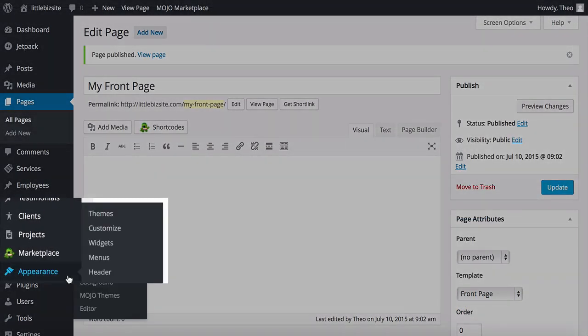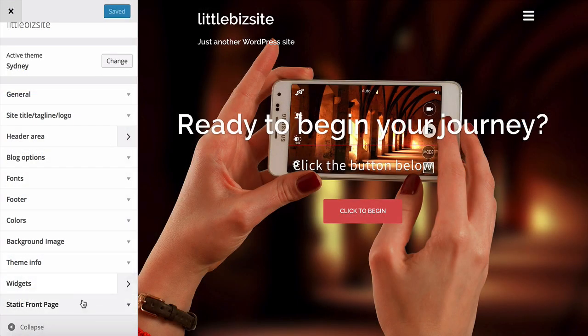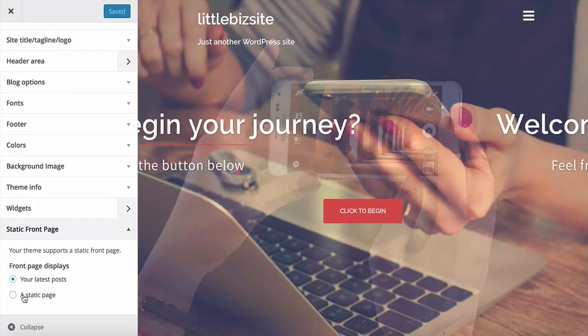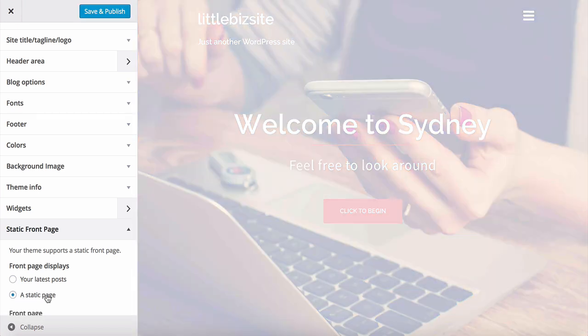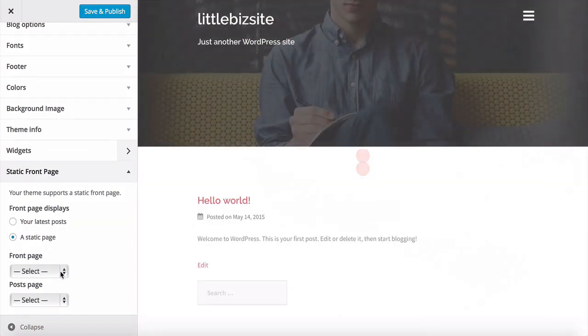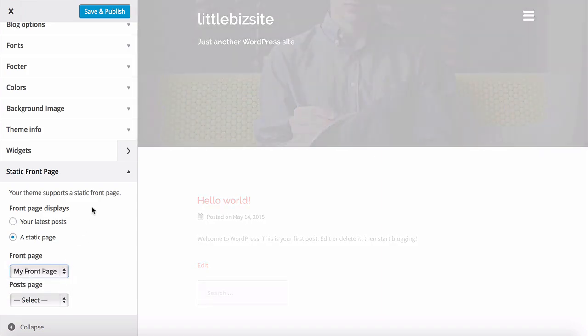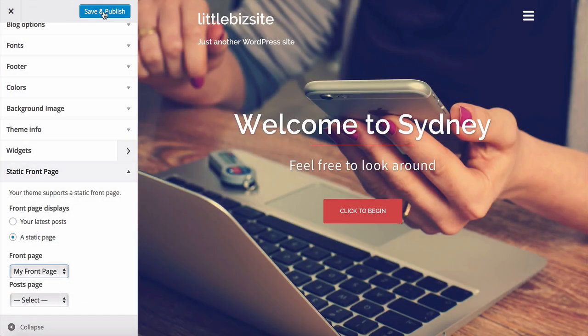Now go to Appearance and Customize and click on Static Front Page. Here we're setting up our front page as static to the page we just created. So under Front Page, select My Front Page or whatever you named your page previously. Then click on Save and Publish.